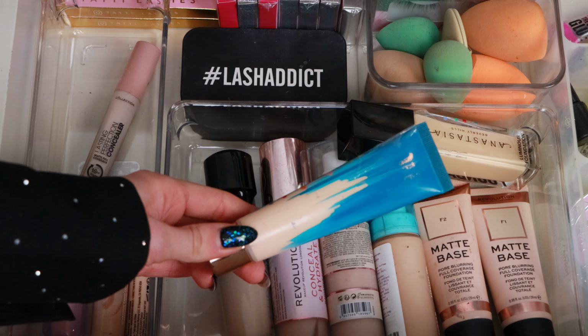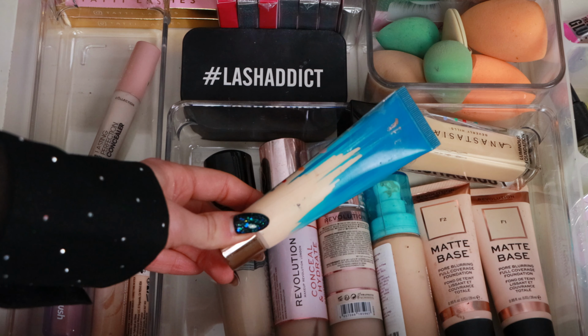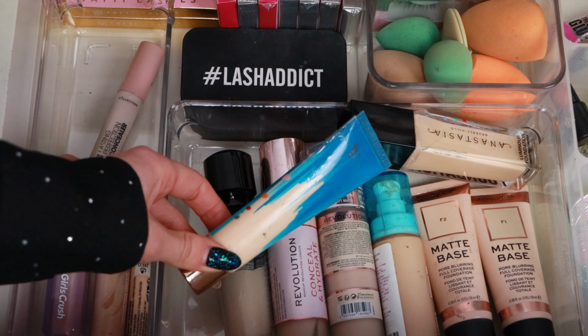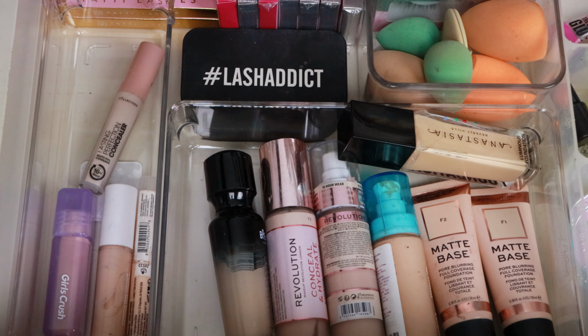I feel like since my acne's got a lot better, I'm less dependent on super full coverage cake face foundations, and I am more wanting something light and airy, so I'm going to take this for my foundation. And who knows, maybe I'll finish that this month, because honestly there's nothing left in here. That would be amazing if I could finish that.